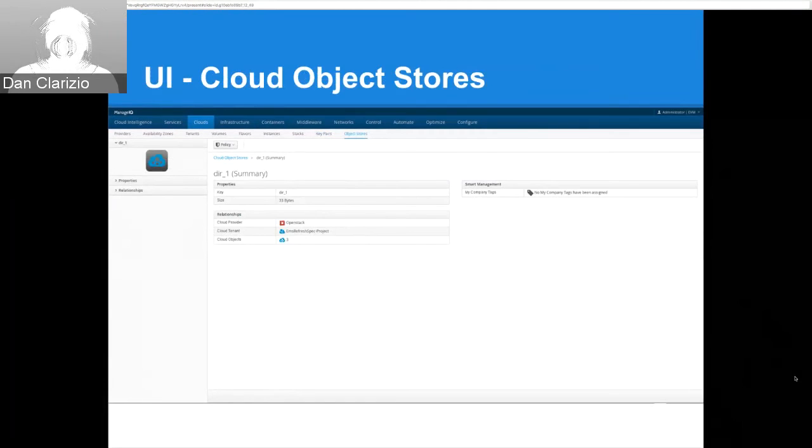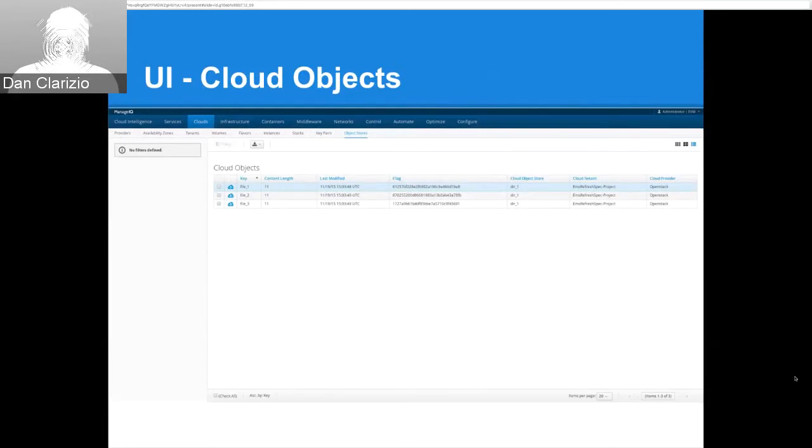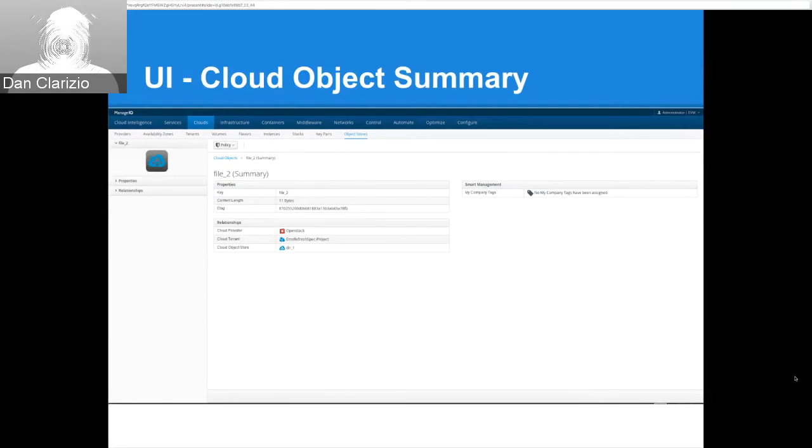So object stores, you can get a list of those. You can go into the summary. You see that it'll also show the number of cloud objects inside there. So you can drill down into that. So next slide would show the actual objects. And finally, going down, you can actually see a summary of the detail for those objects. So pretty cool stuff.